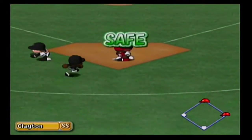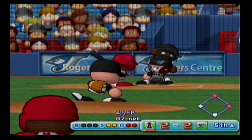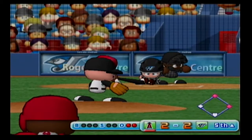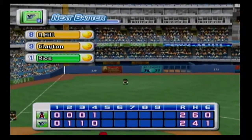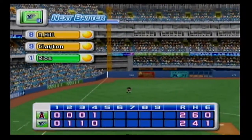The pitcher turns and throws to second. It's a strike. Count 0-2. Swings and misses. He's gone. Anderson strikes out. One run, two hits, one error, two men left on base. We enter the bottom of the fifth inning. The Angels, 2. The Blue Jays, 2.